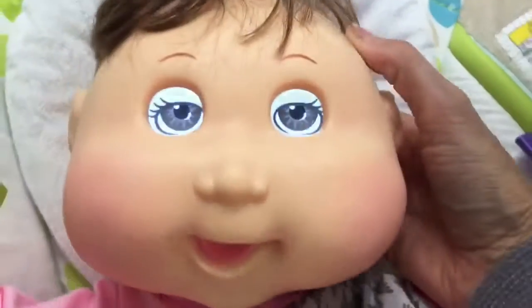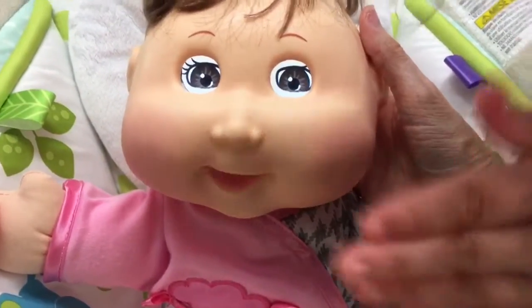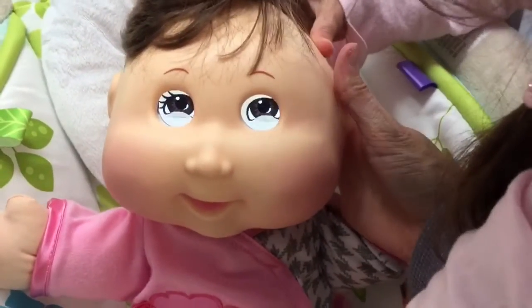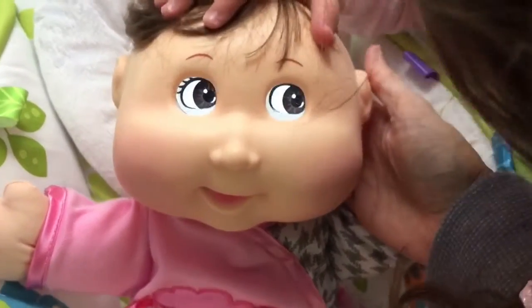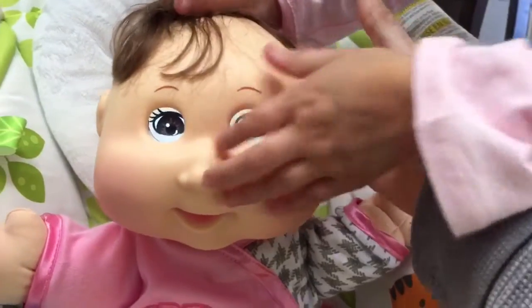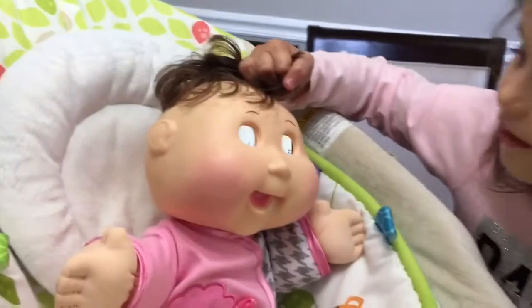All better, she said. She said, night-night. No, don't go night-night. Peekaboo. She's saying night-night. Her eyes are closing. She's tired. Cover her eyes. Uh-oh. She's farting. She's going to sleep. Shh. She's going to sleep.